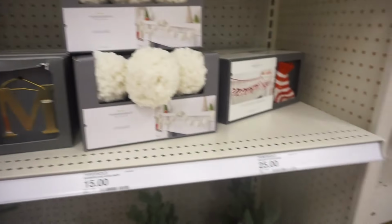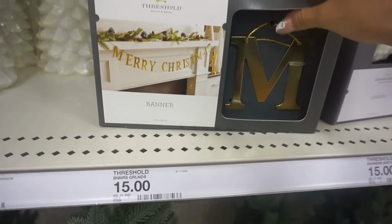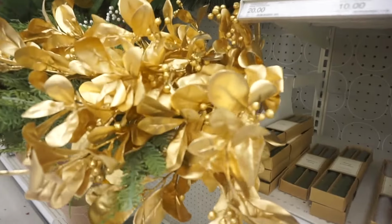They had some really cute little pom-pom garland, and I really like this garland that said Merry Christmas, because it's actually a metal and not like a paper, and for $15 I feel like that's great, since you'll be able to store it for another year.